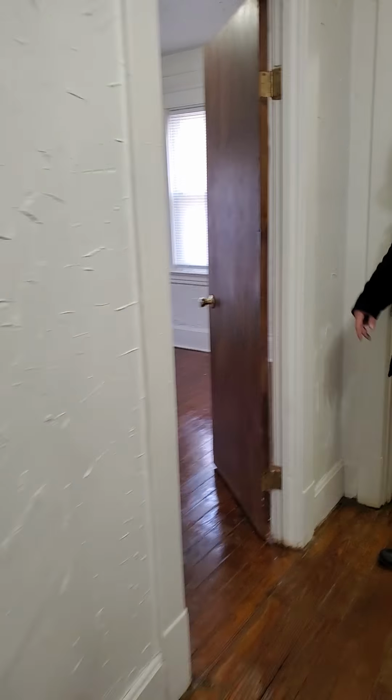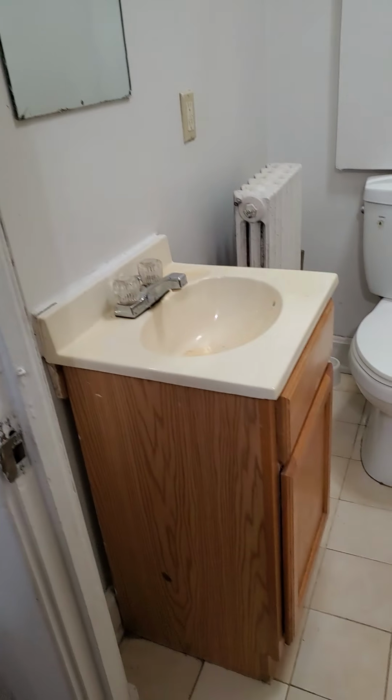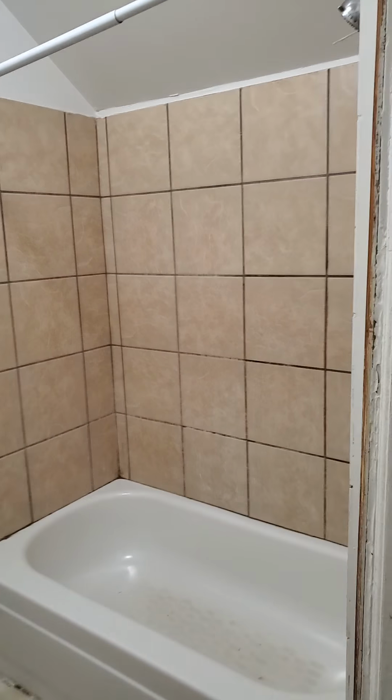We have the second bedroom. We'll finish out the house with the bathroom right here. And now we will go see the one car garage.